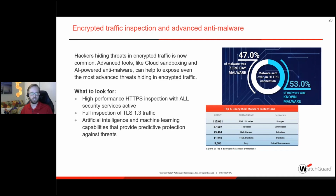And so obviously this is a challenge for a firewall because it requires more processing capability. So you need to be looking for something that's able to inspect all of this traffic with all of the services that you're paying for active at a very high performance. Also, the TLS standard, the encryption standard, is now 1.3, right? TLS 1.3 is now the predominant standard, and not all of the firewalls in the market today can actually inspect TLS 1.3. It changed the way that this inspection process has to occur. So you really need to make sure that if you want to inspect encrypted traffic now and into the future, you're investing in a solution that can do that.